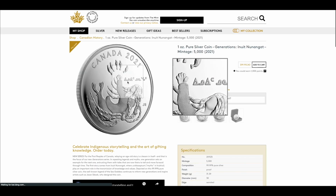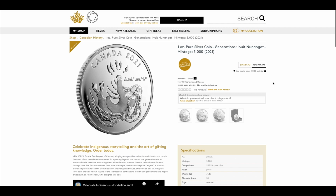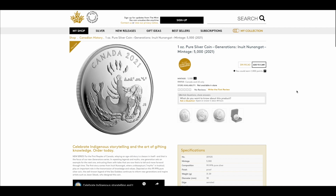The transcription that we have here, these symbols and characters, are the native language that actually just says Inuit Nunangat. It is a new series, like I mentioned before, which commemorates the way that the First Peoples of Canada tell the myths, the legends, and the stories that have been passed down from generation to generation, hence the title Generations. The gifting of this knowledge, or these tales, is usually done from an elder to the younger generations.